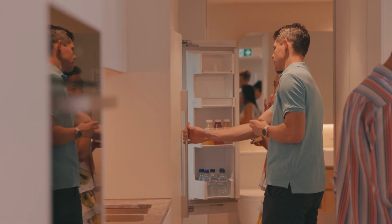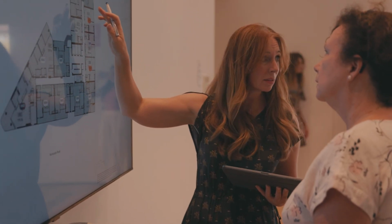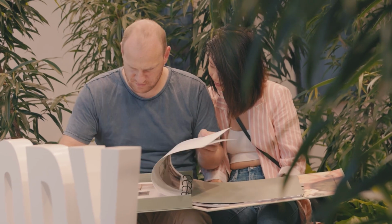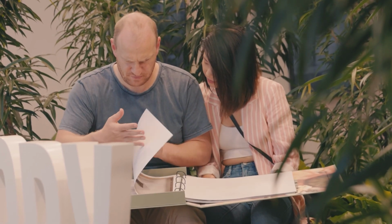We've seen first home buyers coming in, we've seen downsizers come in. We've actually seen a lot of people coming from regional as well, which is quite surprising, but also we're embracing that too. They've wanted to come back to Melbourne to be better connected to services and have really connected with the biophilic living principles that we're delivering here.